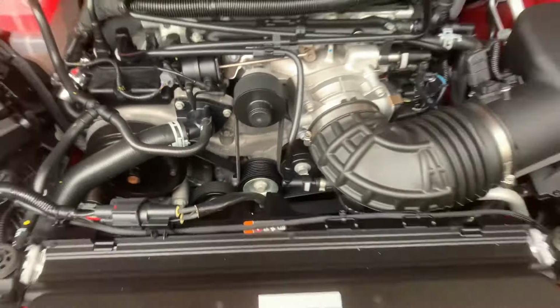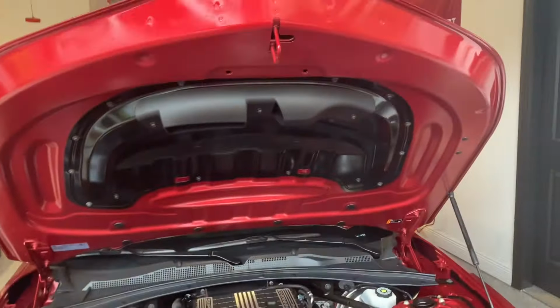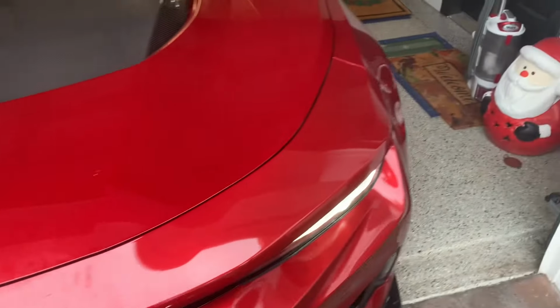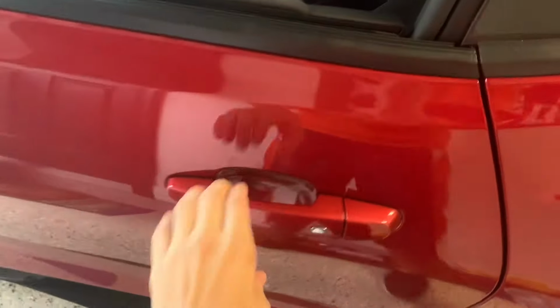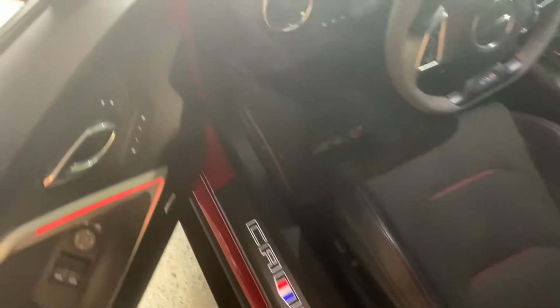Perfect engine. I love that engine sound. Very, very nice. This car is loud. I love it. Let's hop on in and see the interior details of the car.